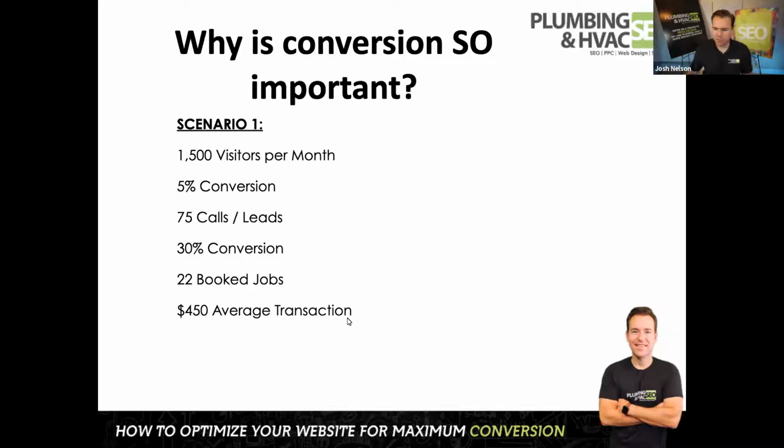And let's say your average transaction value is $450. I know for a lot of you that's a very low transaction value. Some of you are much higher than that, but let's just say it was $450. You generate about $10,000 in revenue on those 1,500 visitors.